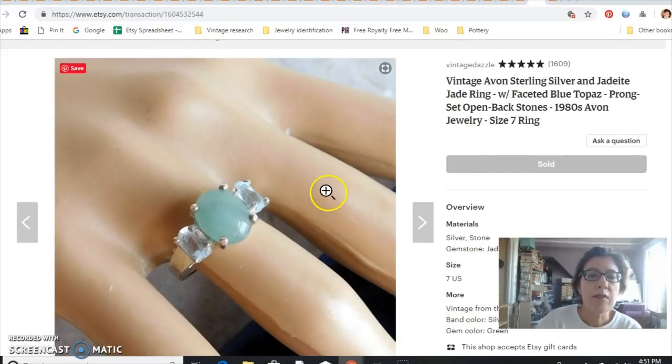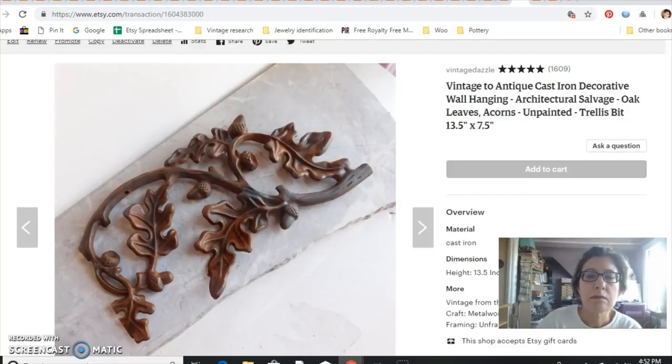And this is an Avon ring. Turned out to be real sterling silver and real jade, and blue topaz. I paid $9 for that at the flea market, and it sold for $38. And this is a piece of cast iron, just a little bit of architectural salvage.